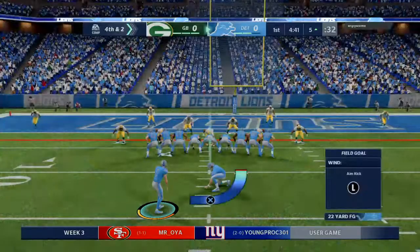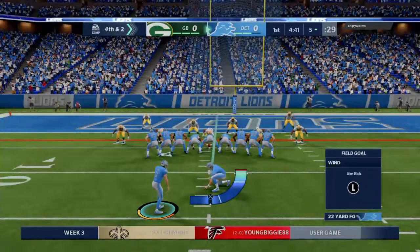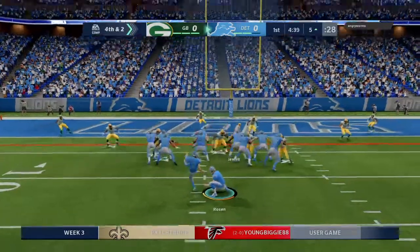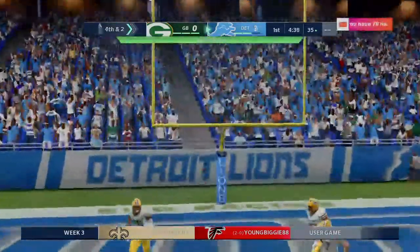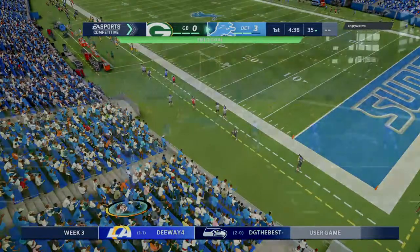On now is the kicker, Jason Myers, for the field goal try. From the left hash, should be a fairly easy one here. Myers' kick is good. And the Lions are going to take a 3-0 lead.